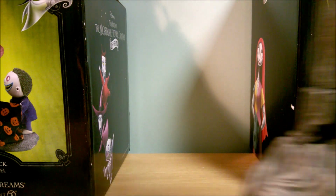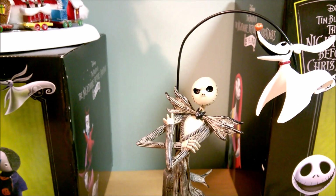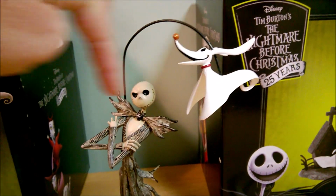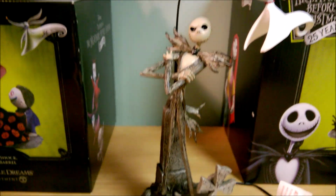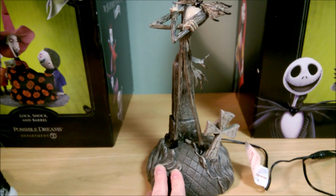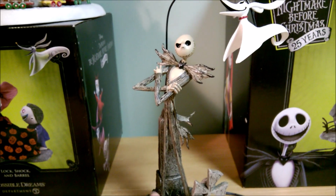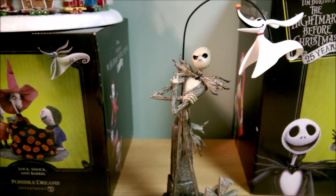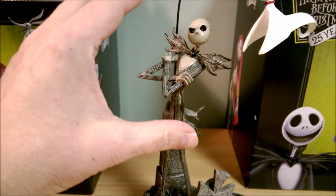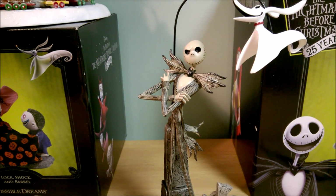And here is another piece. This is Jack Skellington with his dog Zero up here. And this Zero will rotate around. I'll plug it in in just a minute. This one comes with an actual adapter cord. And this one has a brownish color to it. The Department 56 Nightmare Before Christmas village houses also have this same color tone where it's a little brown. It's bronzy brownish tones in it.